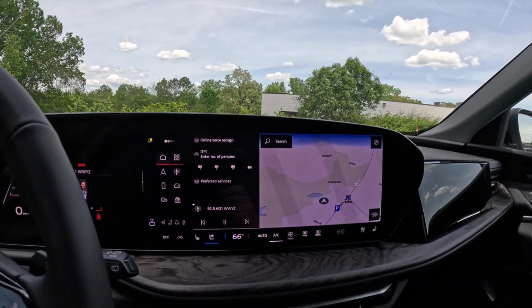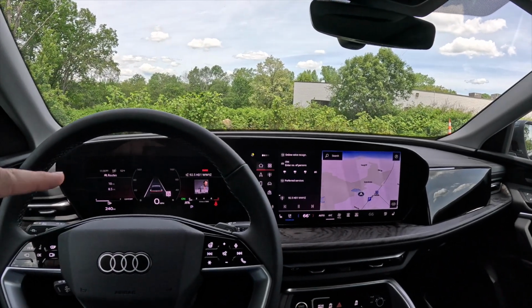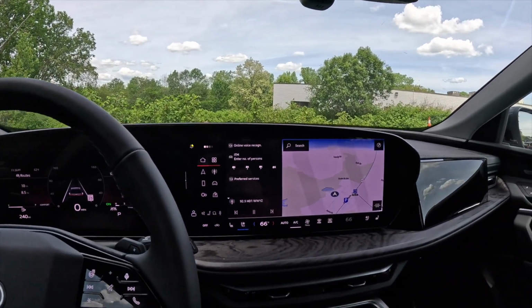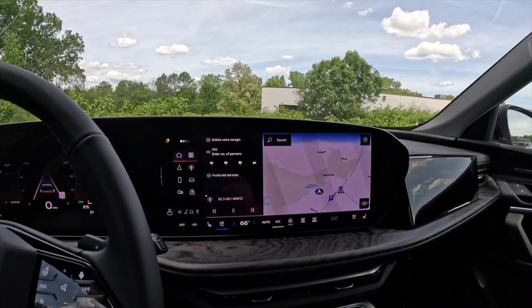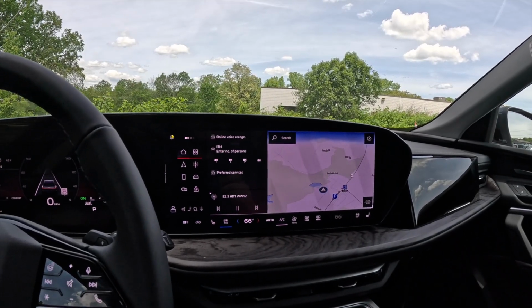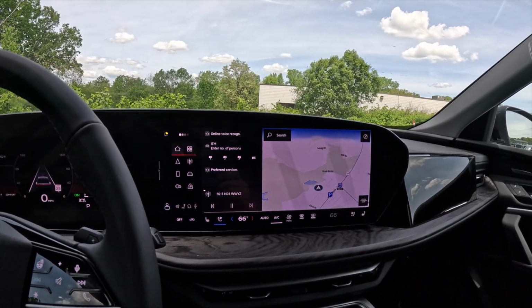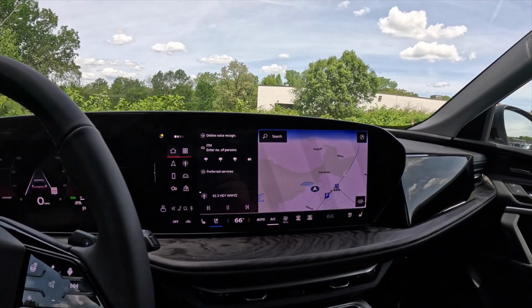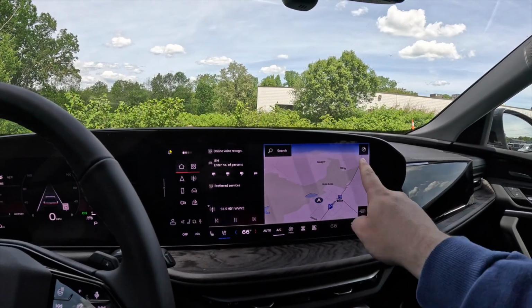Down here we have a fully new touchscreen, and you kind of have this skateboard appearance to the touchscreen, which is pretty cool. But again, same thing, new layout, new kind of software and things like that for the screen. So it took me a little while to get used to it. There's a lot of stuff going on, but once you get used to it, it's like anything, you'll get used to it pretty quickly.